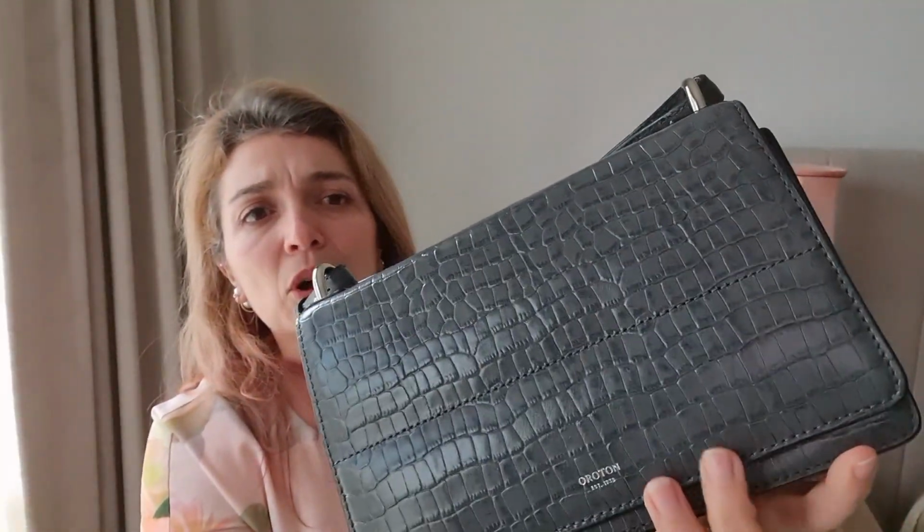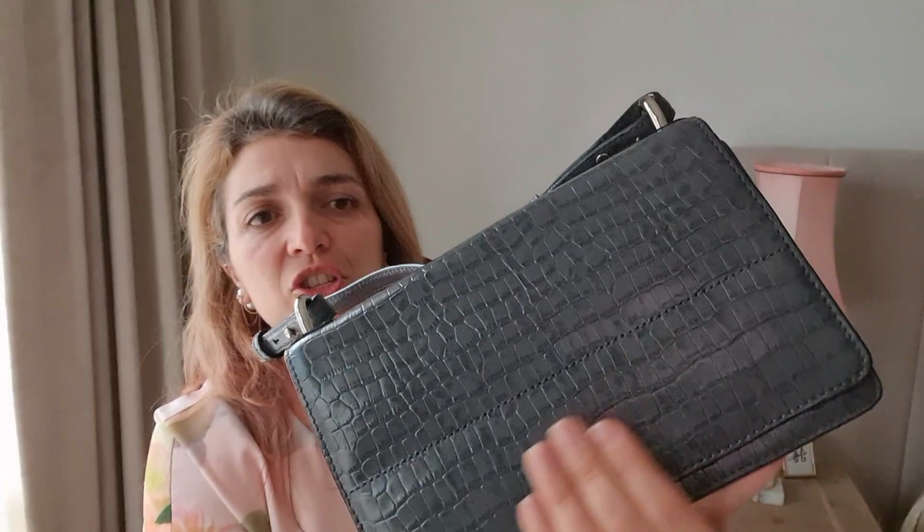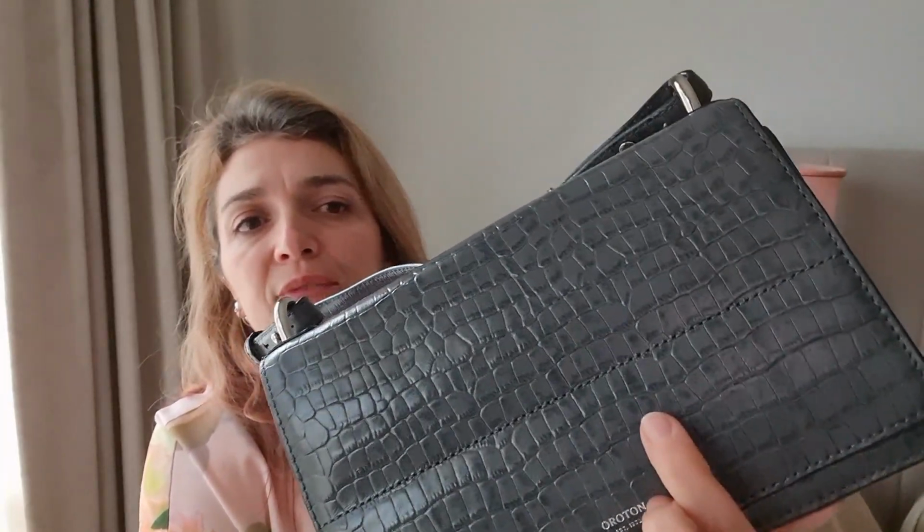Well, it's a light charcoal, dark gray, the mock croc. It's got sort of not texture, it's all smooth, but it's got these variations of gray and charcoal, and it's a great bag. So again, the details of this, it's called the Fort Slim Clutch in Charcoal. I will have the details below.